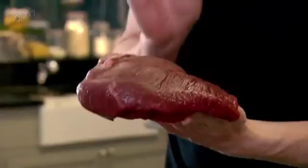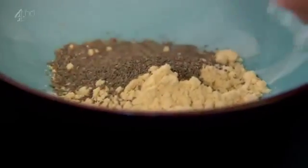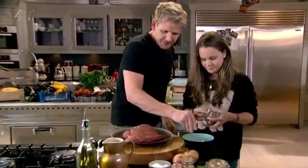Brisket, look at it, beautiful. It's a very tough cut of meat, so it needs to be cooked slowly so it gets really nice and tender. Are we barbecuing it outside? We're going to actually put the barbecue flavour on there, but we're going to cook it in the oven. Okay? So, mustard powder. Here, we have some celery seed. Next, a little bit of salt in there.